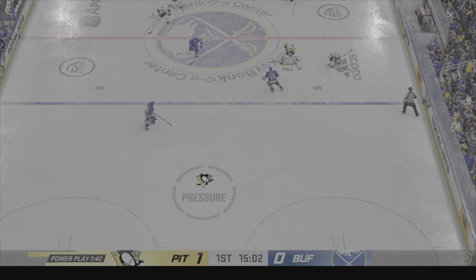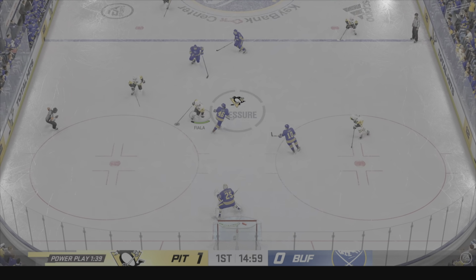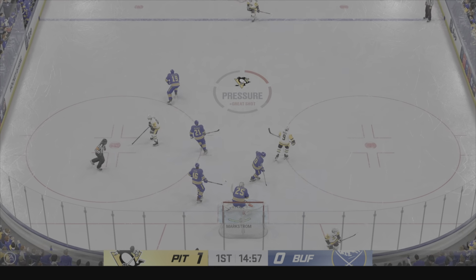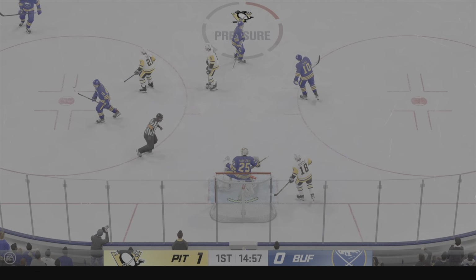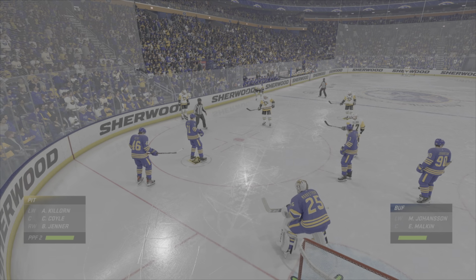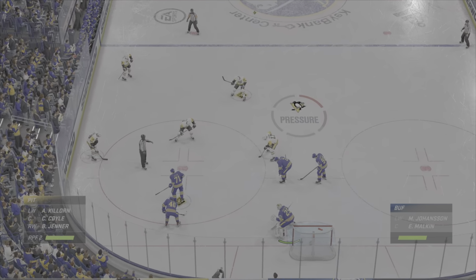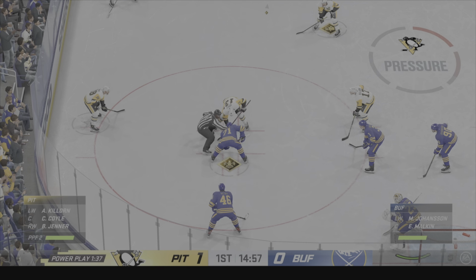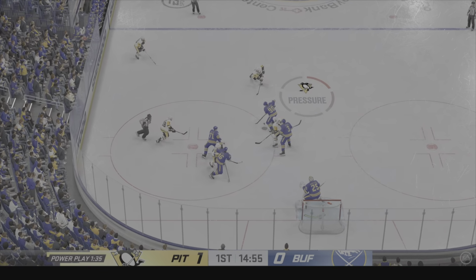Looking to break out here on the power play. Ties it to the crease. Gets in front of it. Ref blows the whistle as the puck's covered up. Malkin's ready for the draw as they continue to be shorthanded here. Offense his own faceoff and he wins the draw.